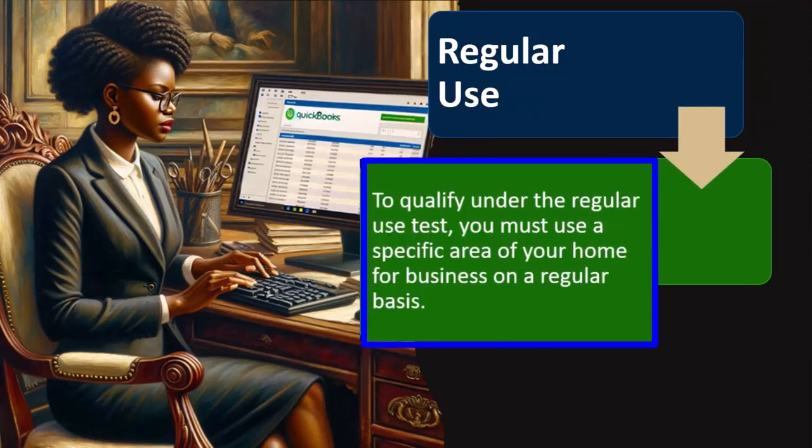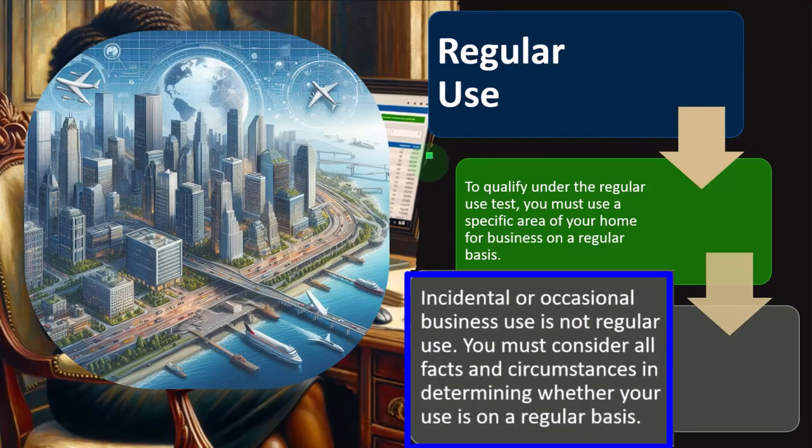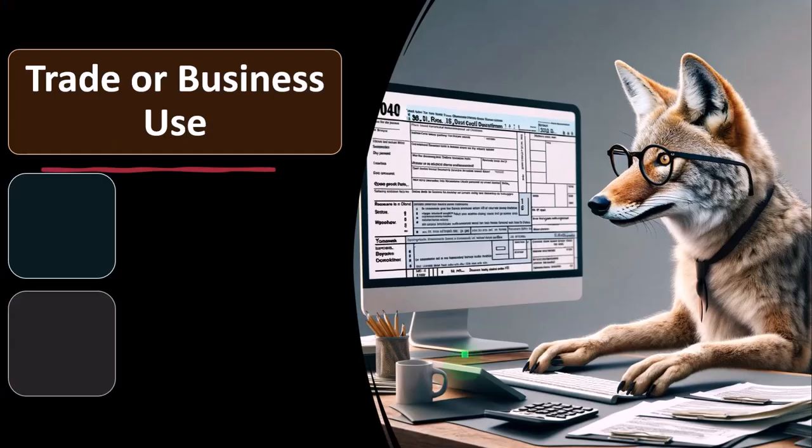So to qualify under the regular use test, you must use a specific area of your home for business on a regular basis. So this was the other key term, exclusive. Now we have the regular use that we typically would have to meet, usually thinking of a scenario like our home office where we do our accounting and decision-making possibly. So incidental or occasional business use is not regular use. So obviously it has to be a regular part of your business. You must consider all facts and circumstances in determining whether your use is on a regular basis.